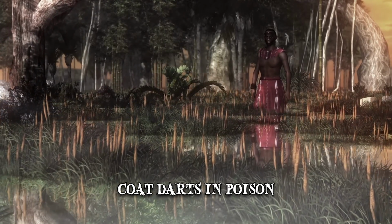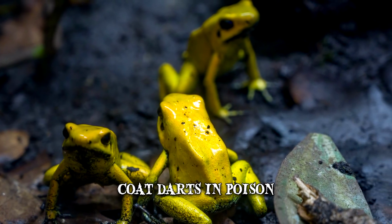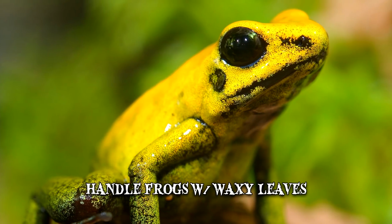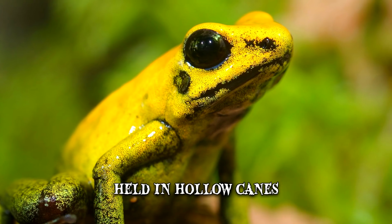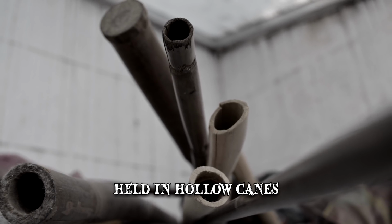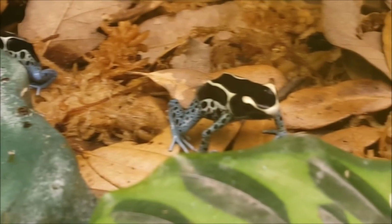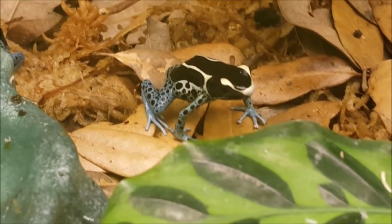The locals would capture different species of this animal, particularly the golden poison dart frog. In order to avoid getting harmed by the toxins, they'd grab the amphibious animal with waxy leaves. Then, they'd lock them up in hollow canes and keep them in there for days on end. When they crafted the darts, they would sometimes rub the material on the frog's skin secretions. Other times, however, they would stab the frog through the mouth until the tip of the dart stuck out of its hind legs.